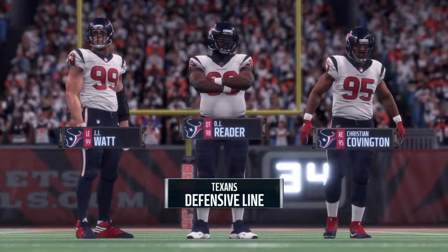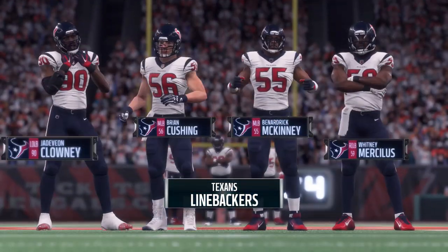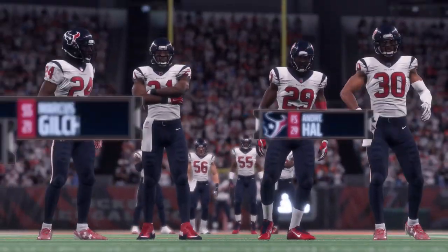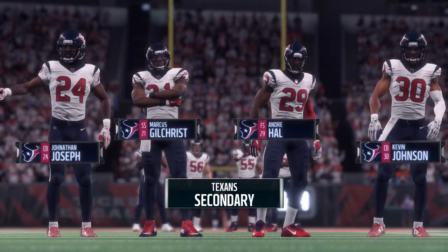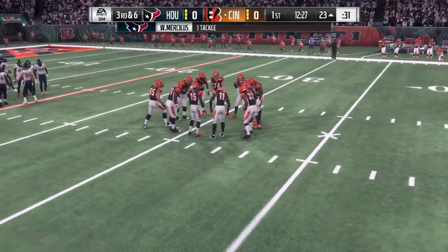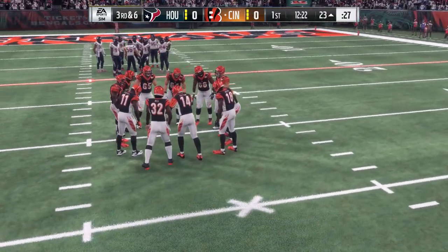And a look now at the defense for Houston. The Houston Texans in 2016 on defense defied convention. Why? J.J. Watt missed most of the season, so you would expect them to struggle a little bit. But in fact, this was the number one overall defense in the NFL. They stopped the run, forced teams to throw the football, and really got after them with a terrific pass rush.